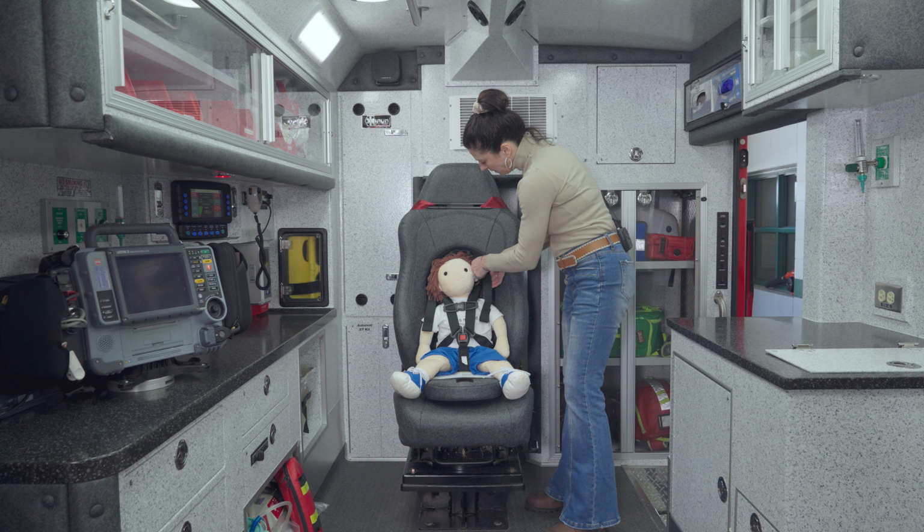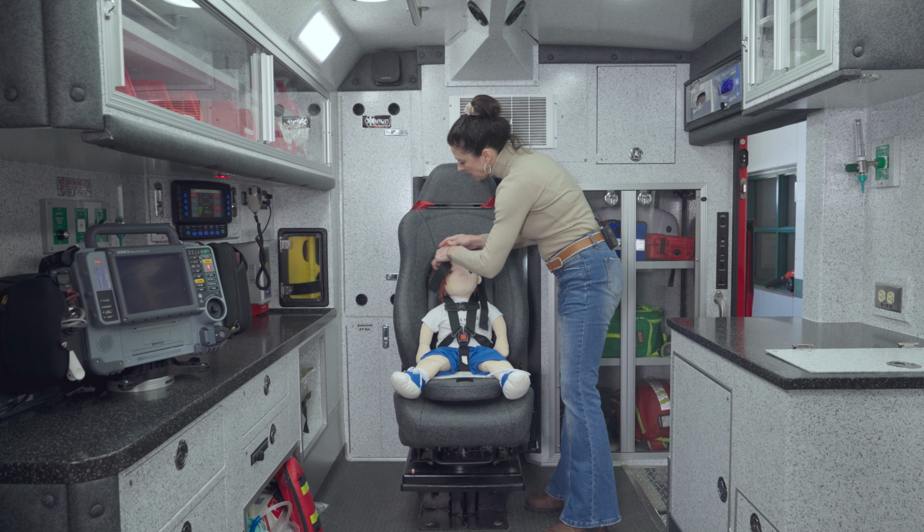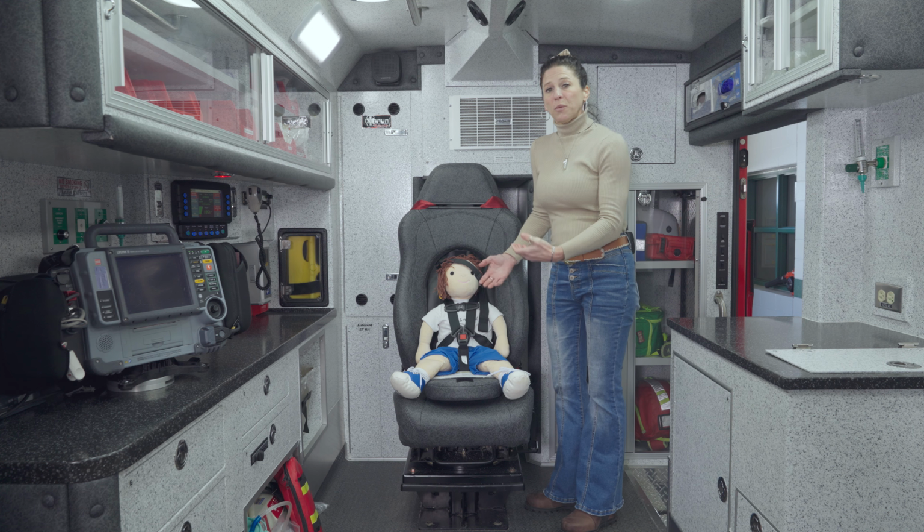Now, before we're done, this safeguard needs to come down, be pulled right down and secured right at the child's shoulder level. And then we rotate the seat.